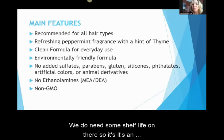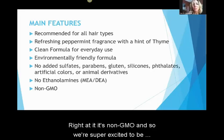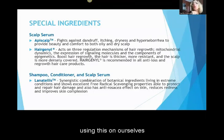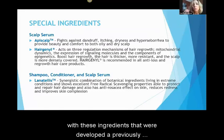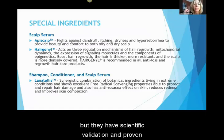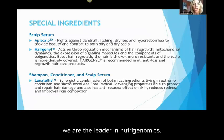So it's an amazing time. There are no sulfates, no parabens, no animal derivatives, and it's non-GMO. So we're super excited to be using this on ourselves. Now, what's really interesting about it is LifeVantage has partnered with these ingredients that were developed previously, but they have scientific validation and are proven, and again, it completely fits in with what LifeVantage is all about. We are the leader in nutrigenomics.